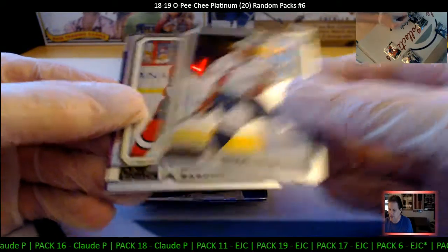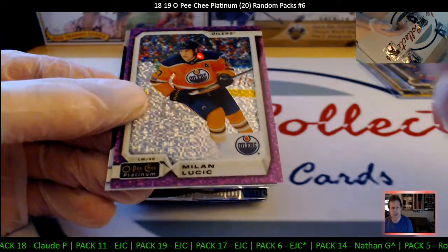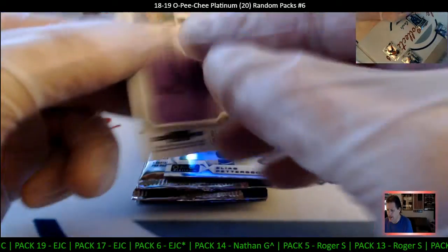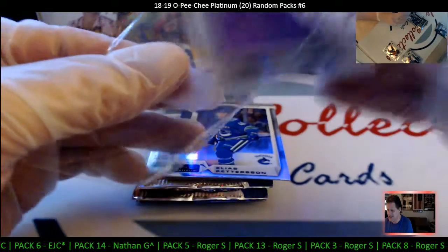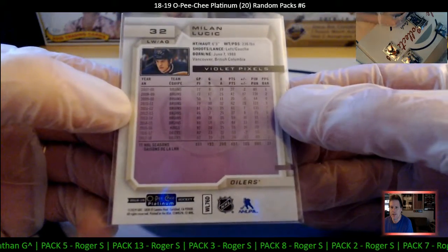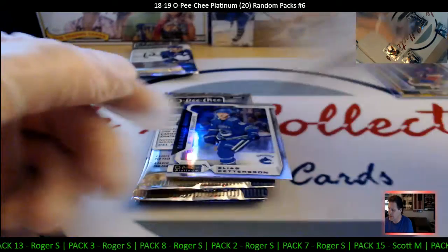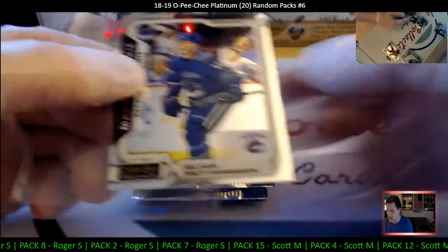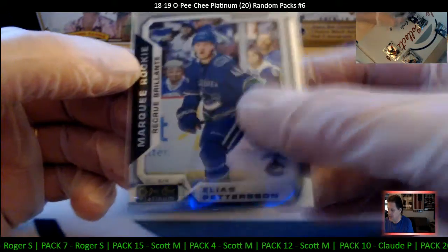Alex Ovechkin. Marian Gabrick. Oh, there's two? There's only one per box. Interesting. Milan Lucic. There's two. Only one violet pixels per box. Interesting. So, Milan Lucic. Edmonton, there you go. Roger, another nice little one. And there's Elias Pettersson, his rookie card. But we want to see one with an auto on it. Nice card, though. Congrats.